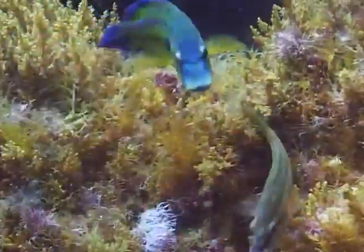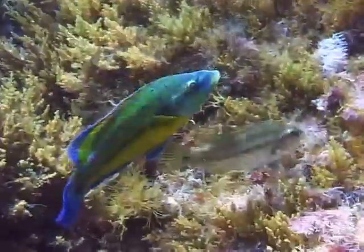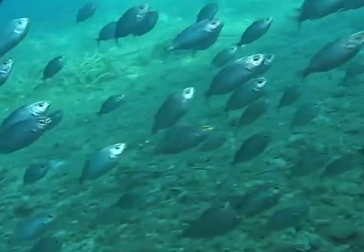And while the peacock wrasse dances for his mate, we gather together like a school of saupe and surface.